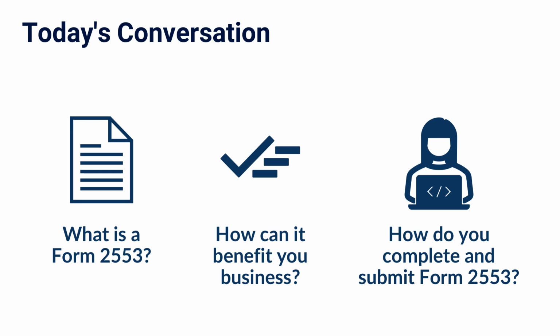In today's conversation, we will discuss Form 2553 and how it can benefit your business. We will also walk through the steps for completing and submitting it.